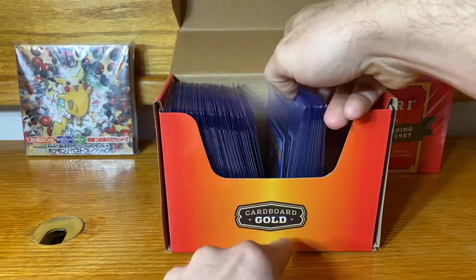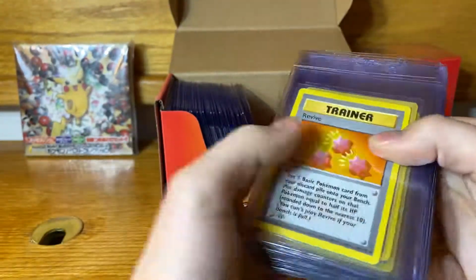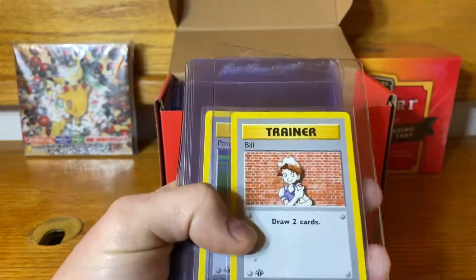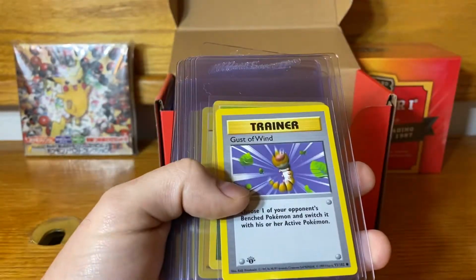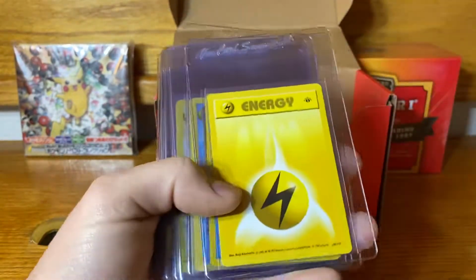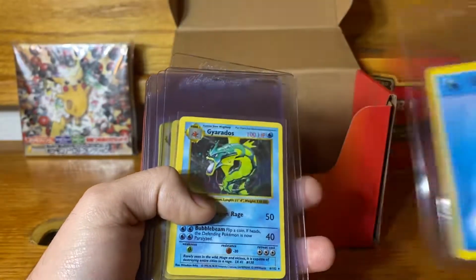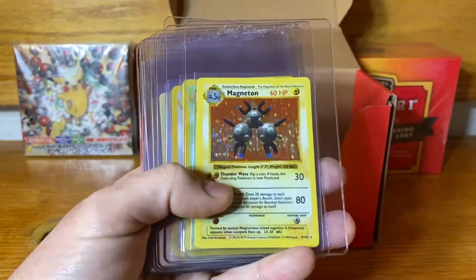And with the scarcity of these, yeah, I just bought 2,000 of these, or 4,000 of these card saver ones. And the price even dropped a tiny bit since I bought these. The water energy is the toughest energy of the energies to grade.